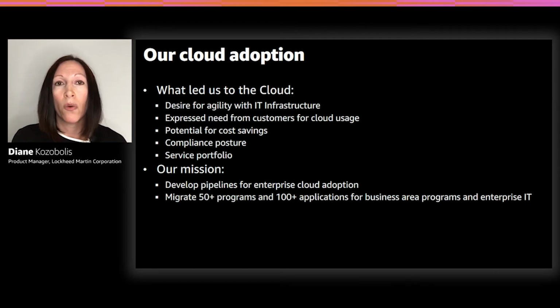centrally. When looking at cloud providers, AWS was the provider that provided a compliance posture as well as a service portfolio that we needed. Within Lockheed Martin, committing to cloud adoption resulted in our overall mission, migrating over 50 programs as well as over 100 applications to the cloud.